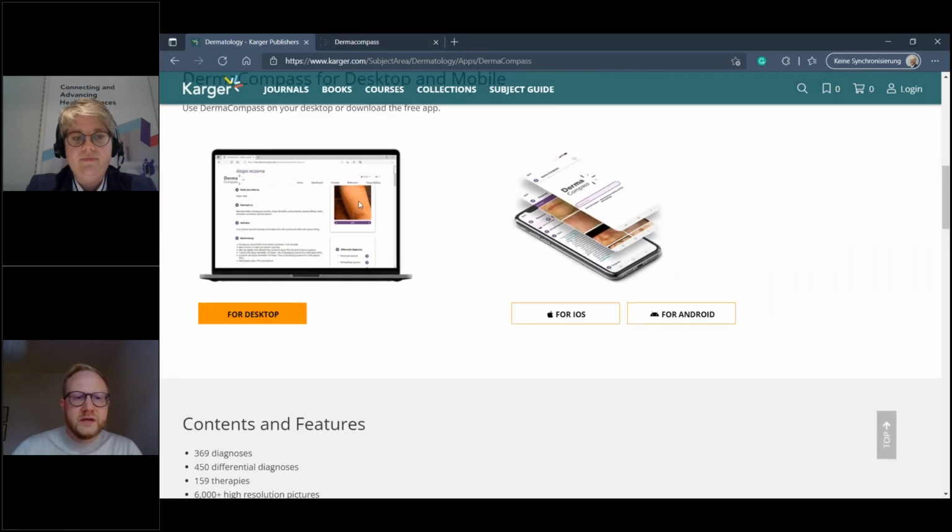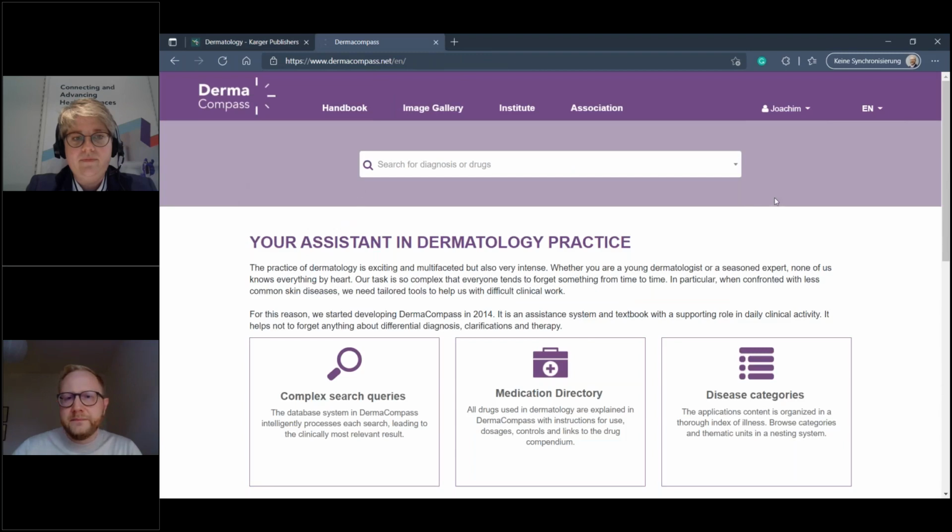Whenever you would click to this desktop version, you would arrive here on DermaCompass itself. That is the second way you can enter, which is dermacompass.net. You have to log in. There is a very easy way to sign up. There's different sign-up ways, of course, depending on if you are an individual or an institution like a university library giving access to hundreds of people, for example. But once you're in, this is the view you see.